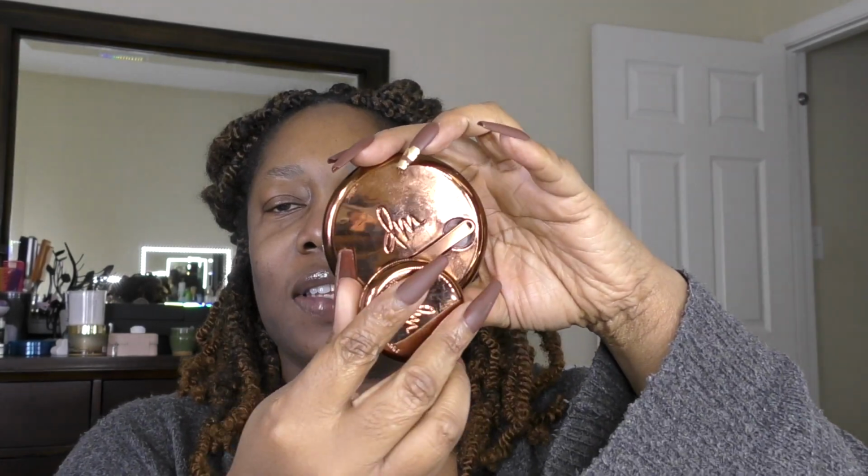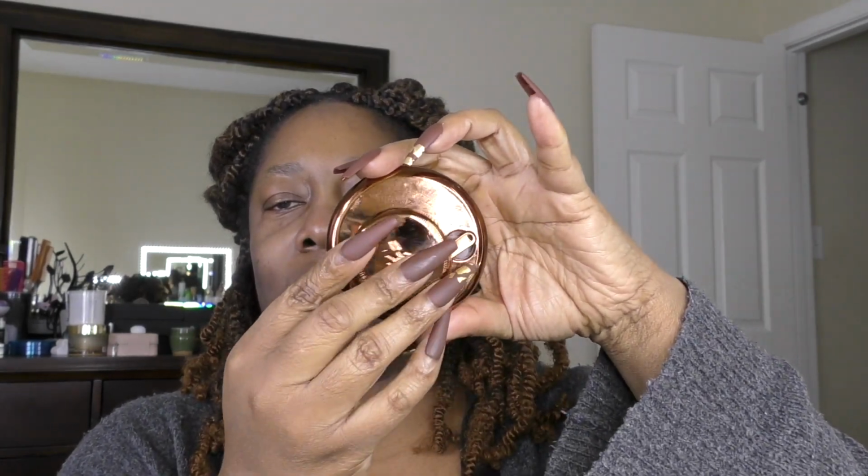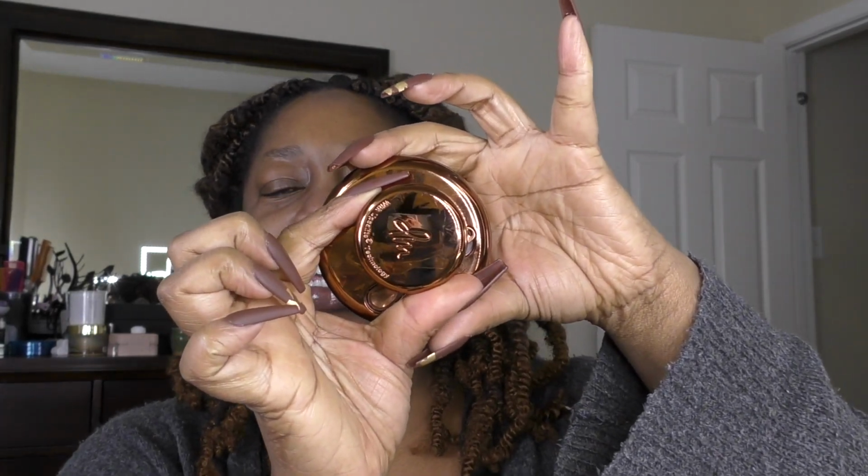I have the larger one. Here that is. I have this, but look at the difference in the size. Hold on. Okay, there we go. That's better. Look at the difference in the size. So I'm excited to put this in my work bag that I take with me to work to do my makeup. So that fits right in there. I'm excited to use that when I go to work.